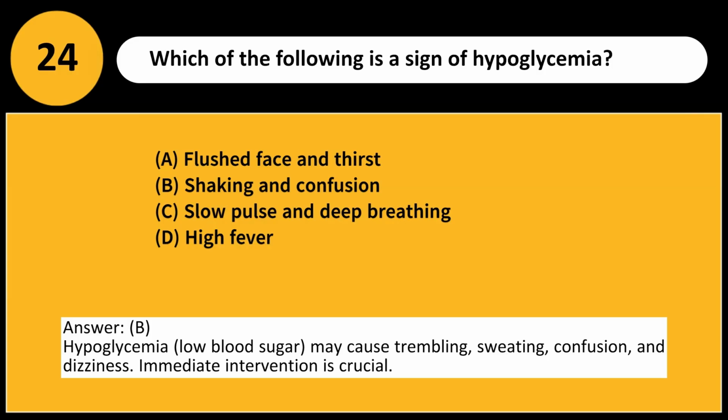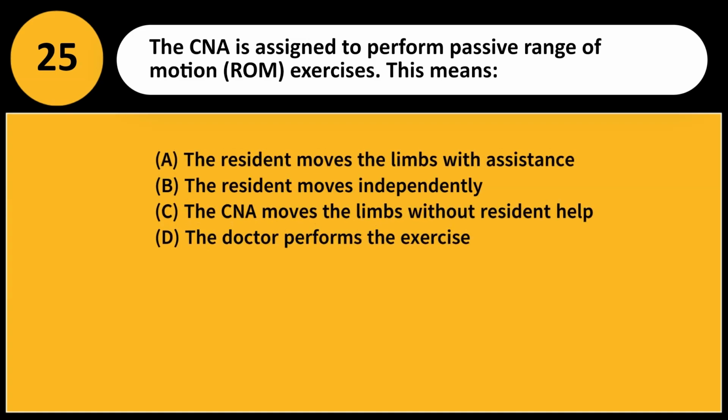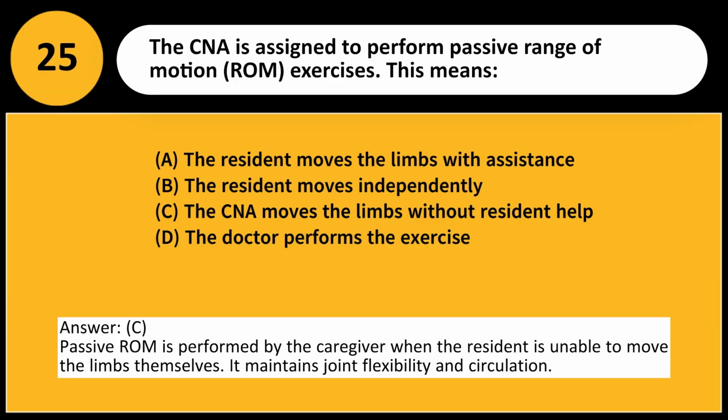Immediate intervention is crucial. The CNA is assigned to perform passive range of motion (ROM) exercises. This means: A. The resident moves the limbs with assistance. B. The resident moves independently. C. The CNA moves the limbs without resident help. D. The doctor performs the exercise. Answer: C. Passive ROM is performed by the caregiver when the resident is unable to move the limbs themselves. It maintains joint flexibility and circulation.